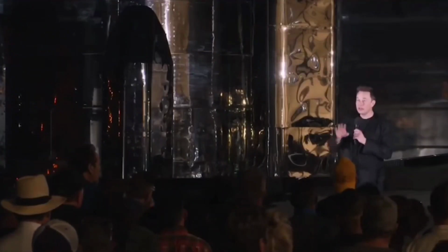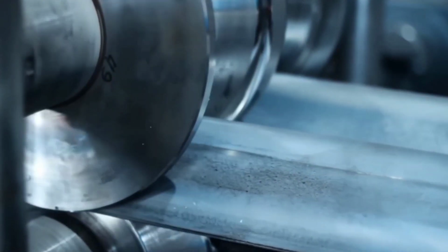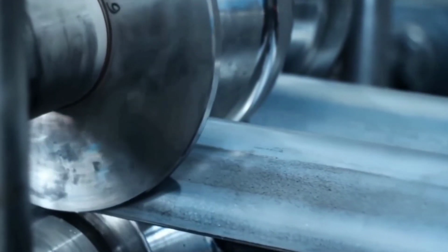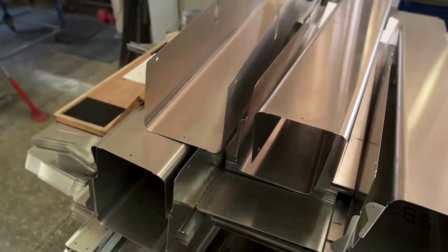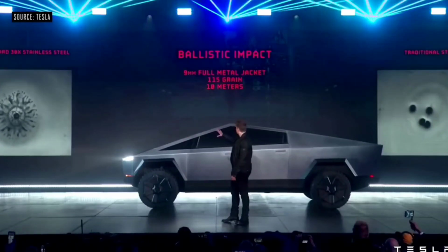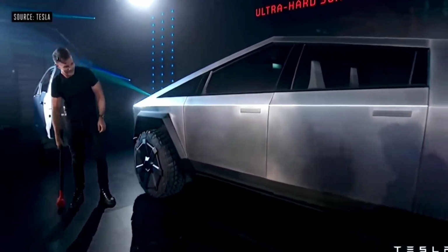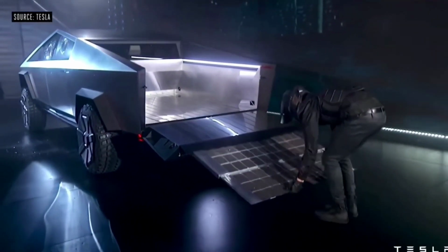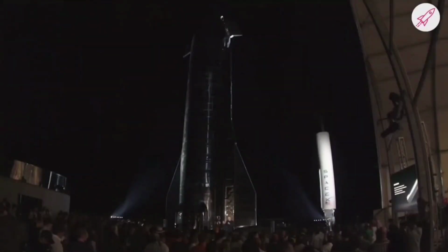So I think we'll start switching away from 301 maybe in the next month or so. We're rapidly changing alloy constituents and forming methods, so traditional names like 304L will become more of an approximation, the billionaire entrepreneur said in a tweet. At the time of Cybertruck's unveiling last year, Tesla said the Cybertruck's exoskeleton would be made from an ultra-hard 30X cold-rolled stainless steel structural skin similar to Tesla armor glass, Electrek noted. Musk had claimed then that the vehicle would be fabricated out of the same material used in SpaceX's Starship rocket.